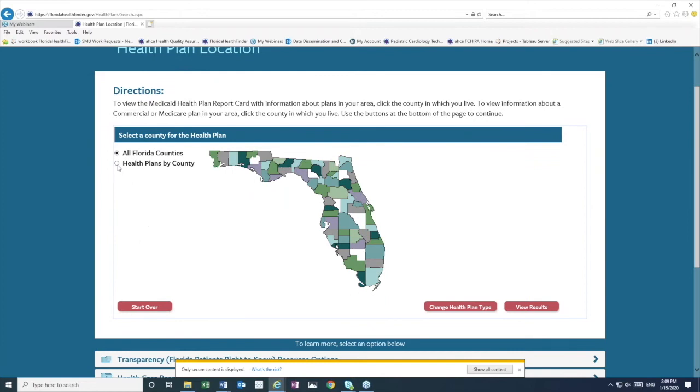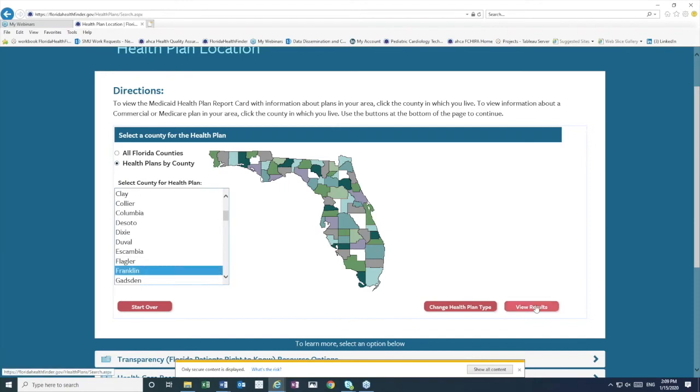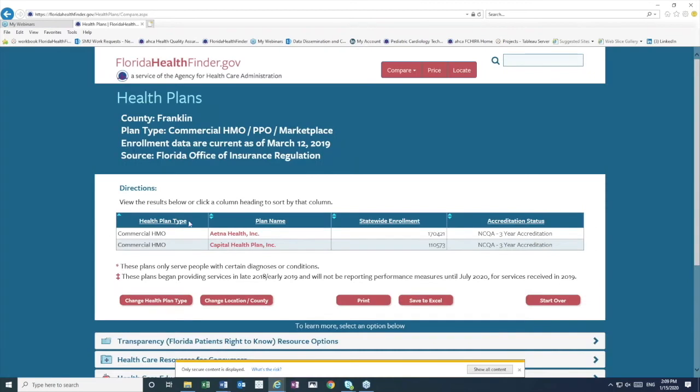On the next screen, we need to select a county. I'm going to select Franklin County and click the red View Results button. We can see on the results page the plans that are offered in this county. There are 2 plans offered, Aetna Health and Capital Health Plan.